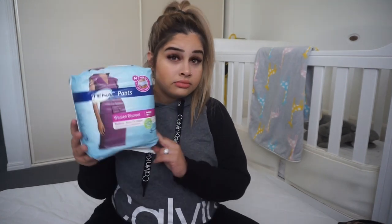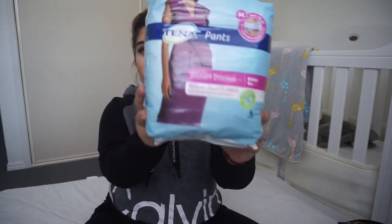So at the hospital, they give you this really ugly mesh disposable underwear and a pad. If you are a mom and you've worn one of those undies, you know how uncomfortable they are. And just the feel of it on your belly, it's not comfy. Not comfy at all. So I'm taking this with me.